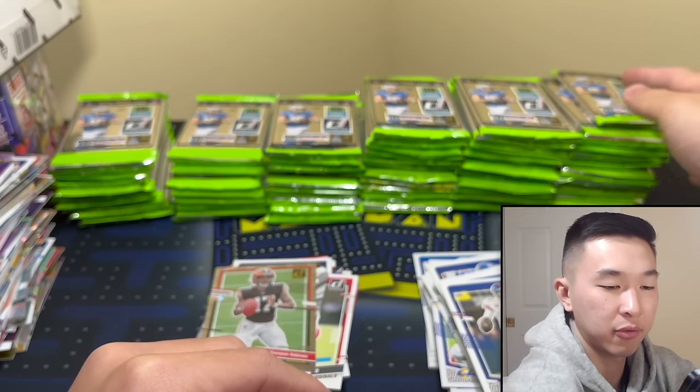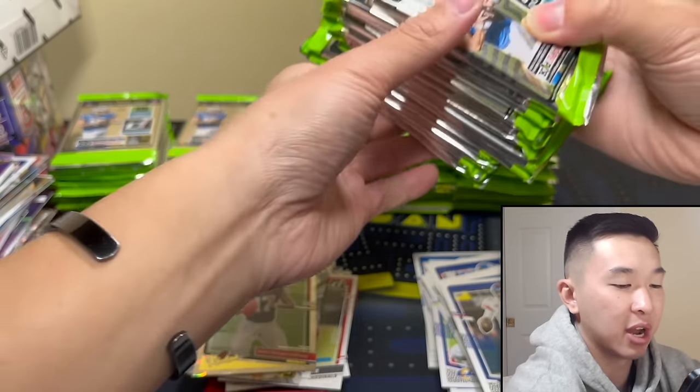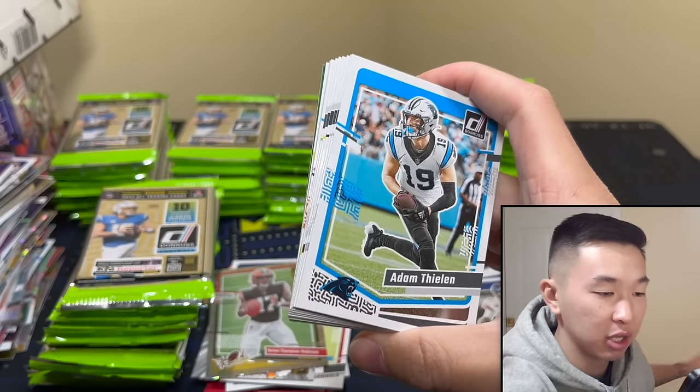So I think I'm going to try for the right side here. You know what? Let's do it again. Right side. Clean them out right now. We're going to find out what the right has for us. The whole thing, just like that. This way, when the stack gets tall, I don't have to worry about it.